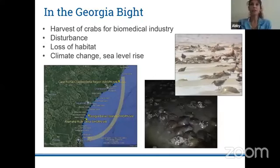And so in the Georgia Bight, we have some very similar challenges as well. Just like Laura mentioned, things like loss of habitat, climate change, sea level rise. But for us, one of the big issues is the harvest of horseshoe crabs for the biomedical industry. And so, when these crabs are taken right during the time that they're spawning, that definitely reduces the number of eggs that shorebirds can eat, and it means that they're not going to have the fuel to go up to the Arctic.